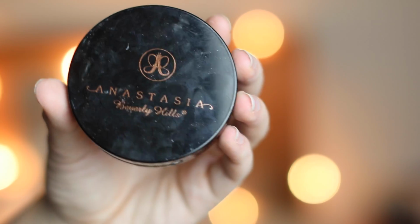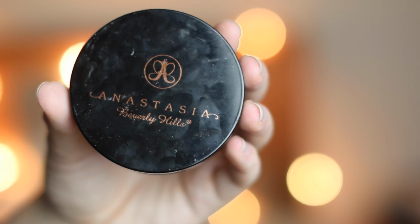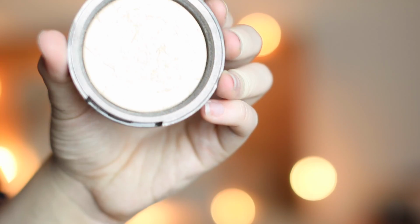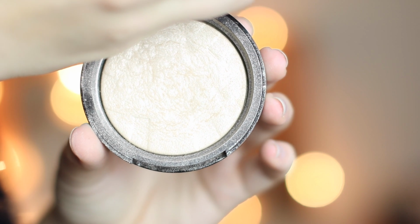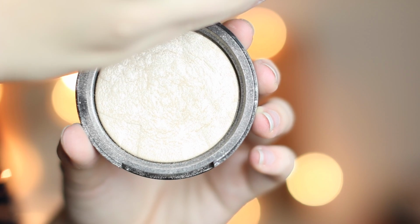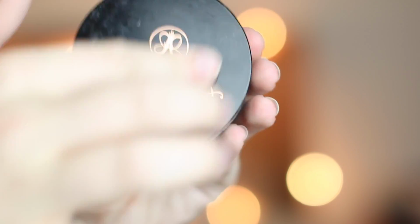I found the perfect highlighter. So this is Anastasia in Starlight Illuminator. So it kind of looks really gross right now, but it's great. This is the most white highlighter I could find. So it's awesome because it doesn't have any undertones in it that make it look too dark for you. It is just white. So if you're somebody who just wants a pure white highlight, this is awesome.